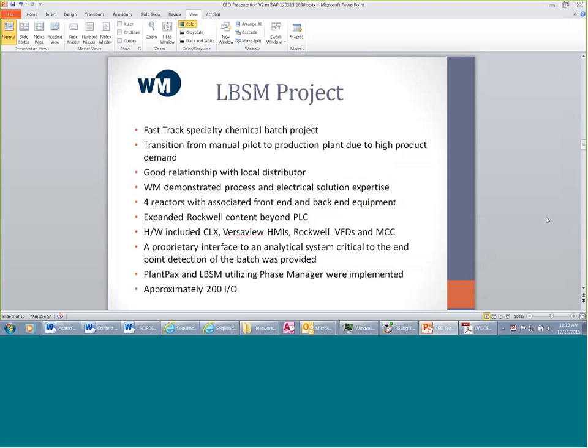Next, we'll talk about the LBSM project. This is a fast-track specialty chemical batch project. Basically, they were running in a manual pilot / small production plant, and they had increased their orders significantly, so they had to quickly go from a low production, basically manual operation to an automated operation. Again, we had a very good relationship with the local distributor.